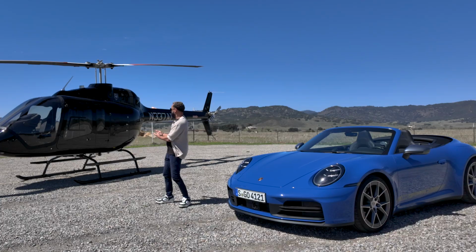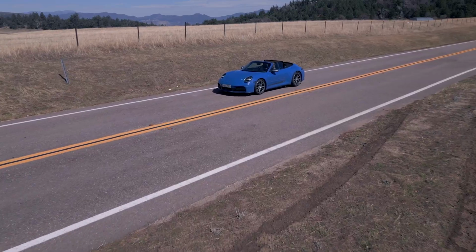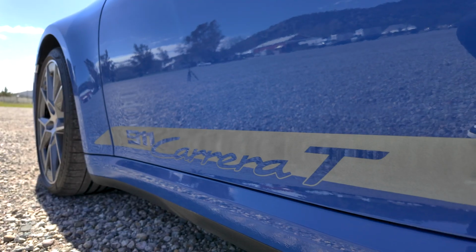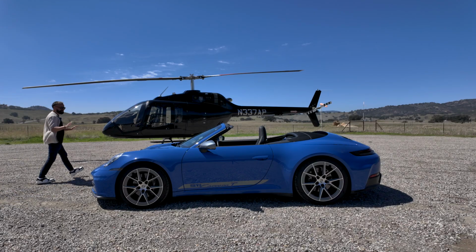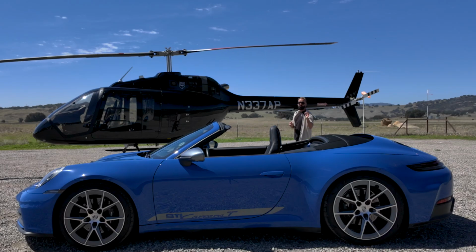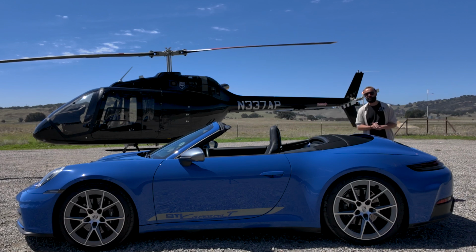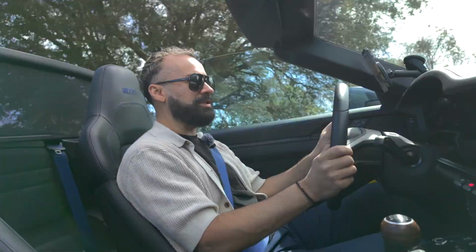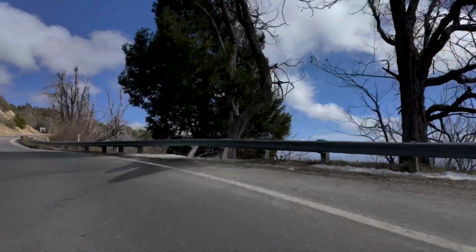And look at this thing. Now, in all seriousness, this is a beautiful helicopter, and it's owned by Jamie, and she was kind enough to let me film in front of it. Film the all-new 911 Carrera T, the 992.2. This is called Air Panther, and if you want to feast your eyes on it, you can find it on Instagram. So the helicopter is cool and all, but we're here for the 911T.